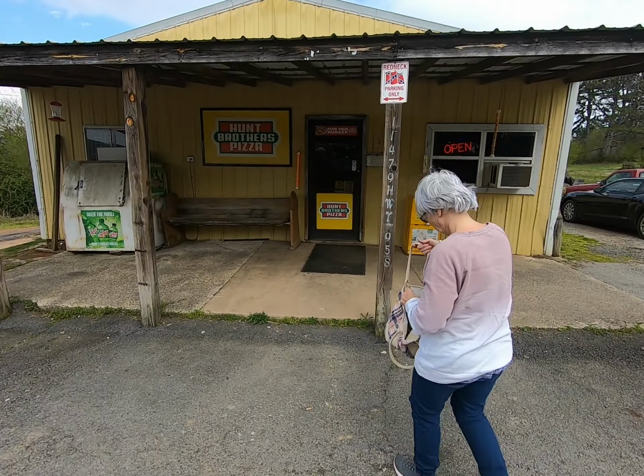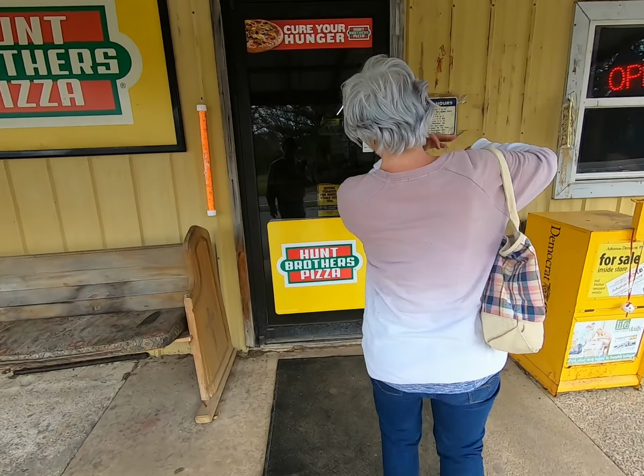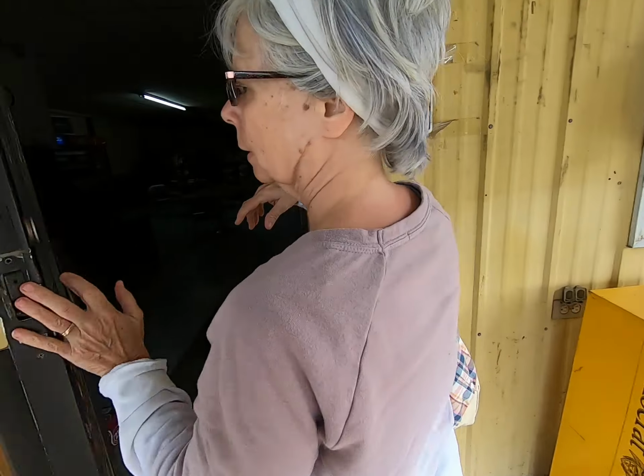One of the best burgers in this part of the country. And fish dinners. Yep, fish dinners, shrimp dinners.